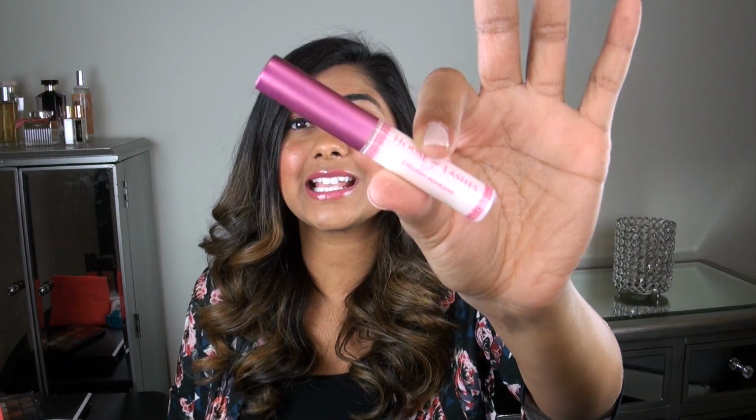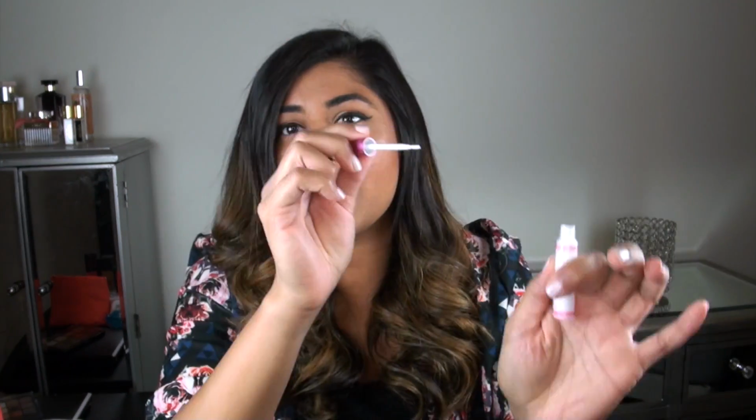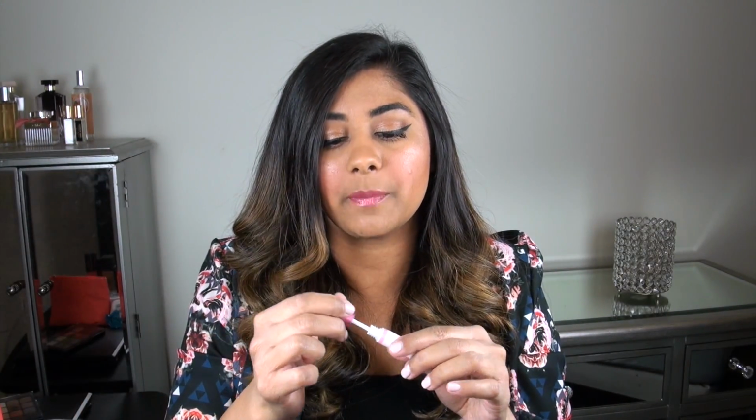The Duo just doesn't work for me. It doesn't stick on my eyelashes very well, and I feel like I'm fussing with my eyelashes way too much. This is the House of Lashes eyelash adhesive, and it is some really good stuff. It does come in a tube with a little applicator to make it really easy to get a nice thin application onto your band of lashes.